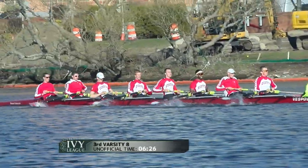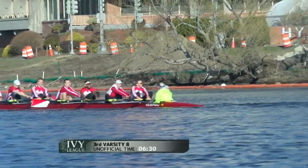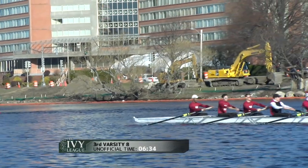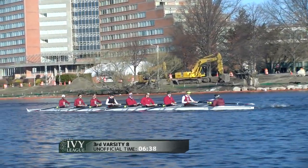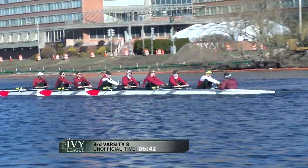Yeah, it's always good to see a lightweight heavyweight matchup, and this time the heavyweights prevail. Harvard brings it home in second, and in the head-to-head with Georgetown, Crimson have taken the Hoyas in both the 4V and the 3V. A few more strokes for Georgetown.